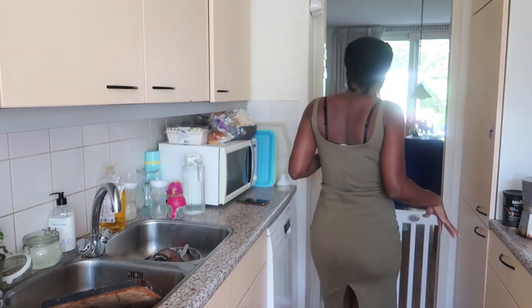Zuri is terrorizing me. Zuri wants to come in the kitchen, but this is the only protection I have, because if I let her come in here, she's going to bulldoze the whole place, and I need structure in the kitchen when I'm cooking. So, Beba, you can't come in.